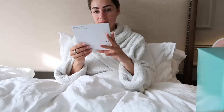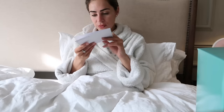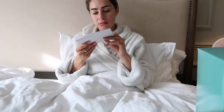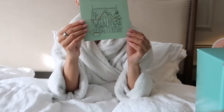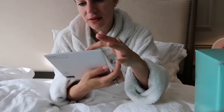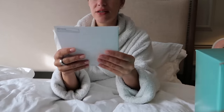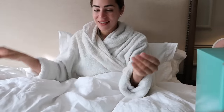Wow, this one is a beautiful greenhouse. Wait. Didn't my mum draw this? No, she couldn't have done the gold. But this card my mum got me, it literally looks like my greenhouse. That's so pretty. If I cut the enjoy your special day part off, I could literally frame that. I've got that square frame. That's so lovely. Love that.